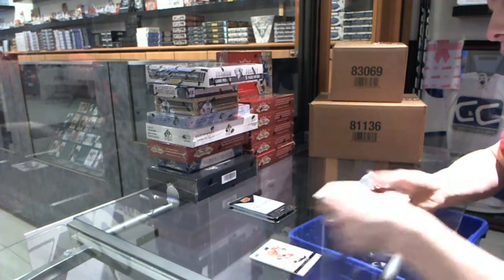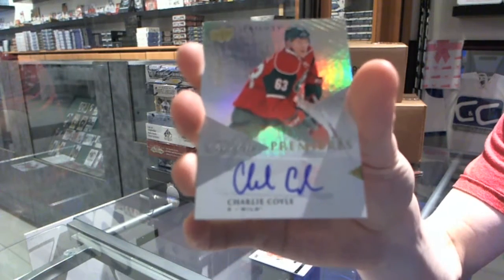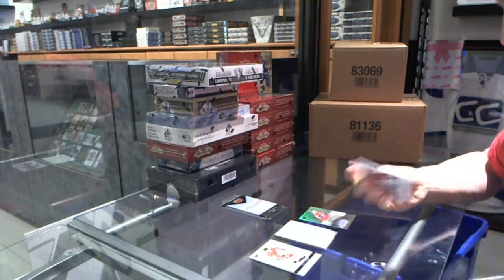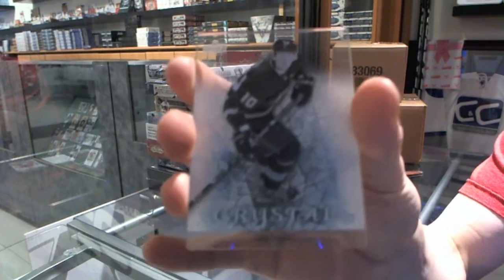All right. We've got a rookie autograph number to $6.99 for the Minnesota Wild, Charlie Coyle. We've got an Upper Deck Crystal for the Anaheim Ducks, Corey Perry.